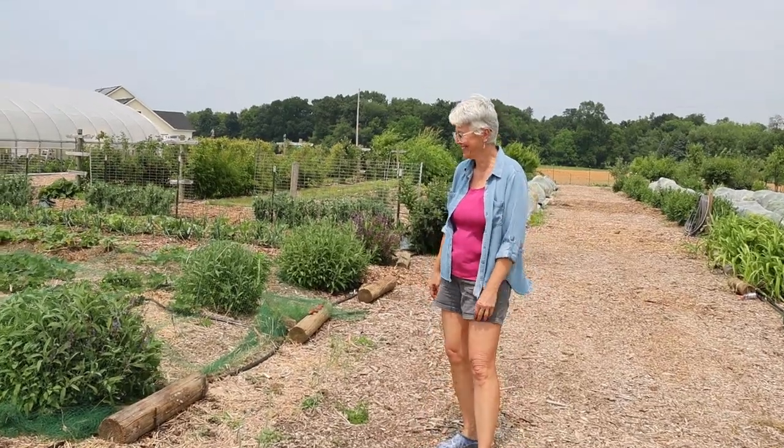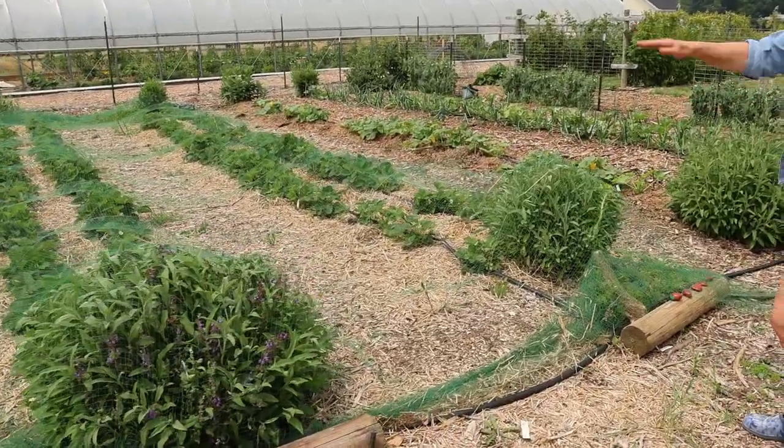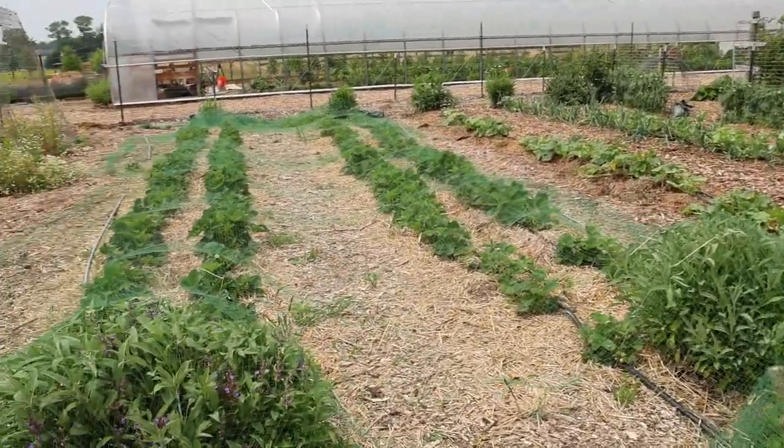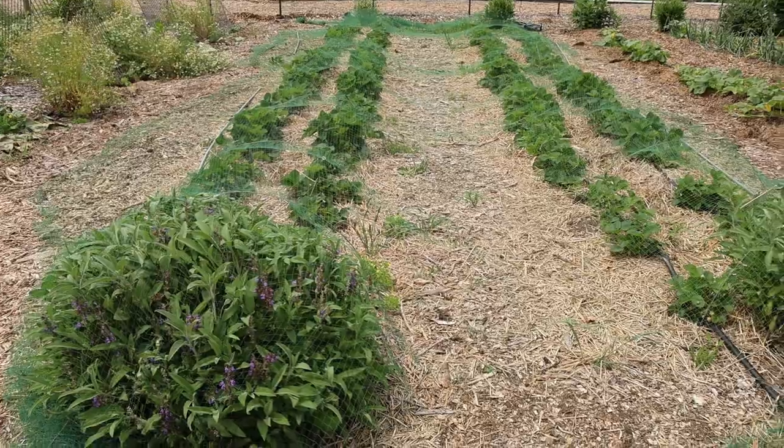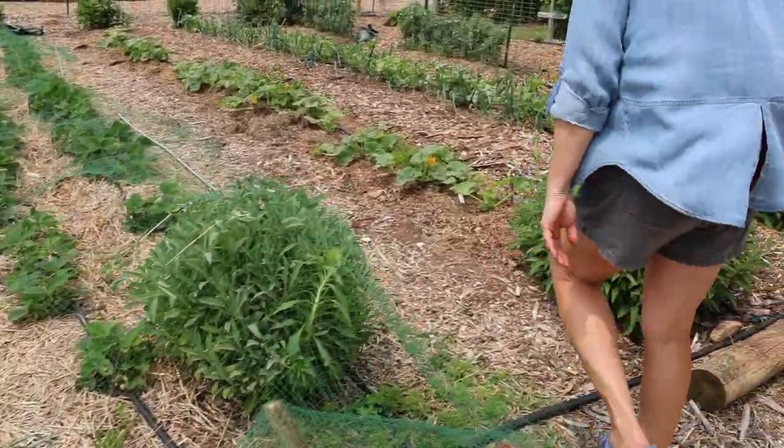Yep. Okay, so we're skipping the strawberries. You said you had four rows. These are the other four rows of strawberries. They're still just the hoops that we have to take the netting off every time we pick and put it back on. Yeah. Oh, and did you see the really big, bright red strawberries?